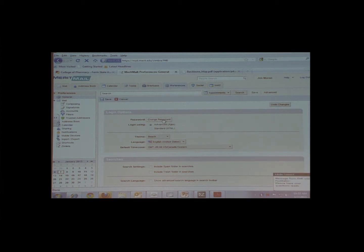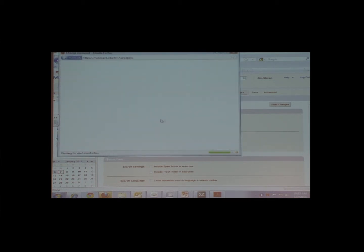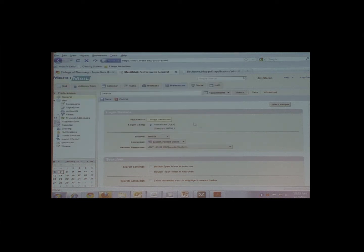You can change your password. We can force you to change your password too, based on various security events and so forth, but you could change your own right here. I'm not going to do that. You can elect which interface you want to have. You can elect your color schemes. And unlike those other organizations, I am allowed to change my color scheme, but I'm not going to.